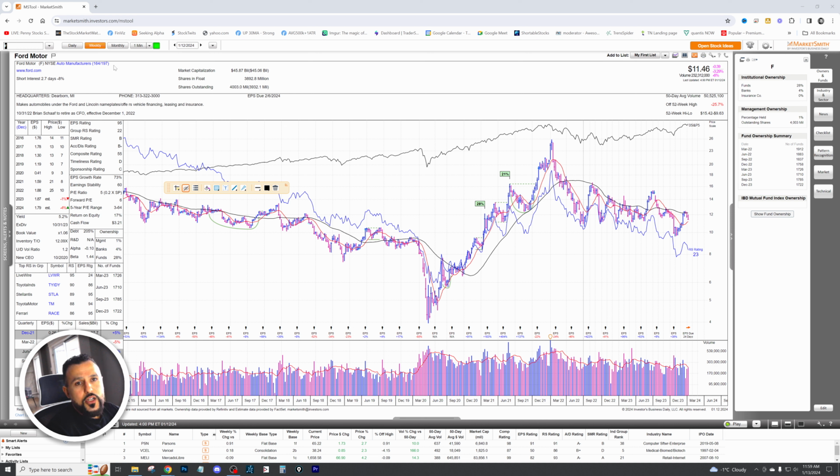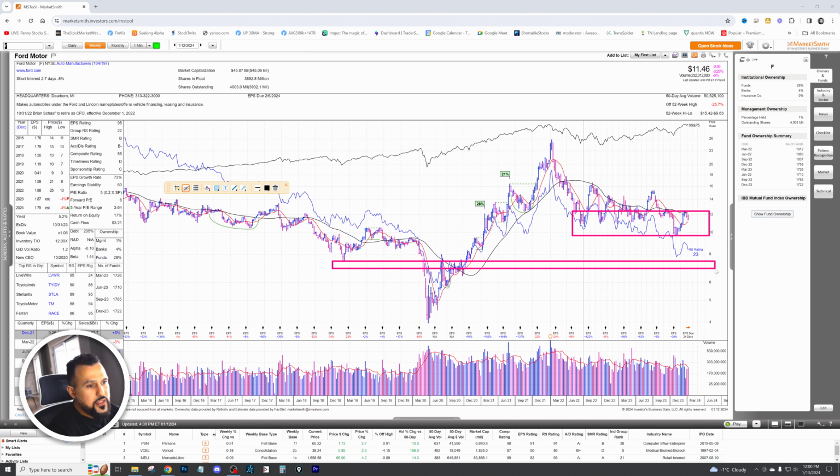Obviously here, looking at the weekly on Ford, a name that's gone up to 25.86 back in early 2022. Okay, and then since then, with the market pullback, it's pulled back and it's been in this range of around 10 to 14 since most of 2022. Okay, so if I was to say, start a position, you're probably looking at somewhere around here, 12 to 10. That's a good average place to start. And then you can use this low as an area to add to.